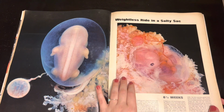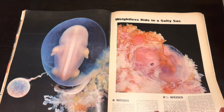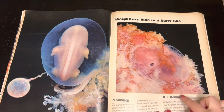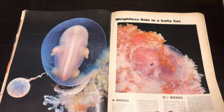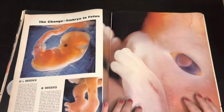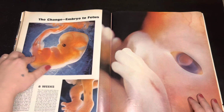This is the comfiest embryo I've ever seen. The yolk sac here looks so soft, but you see its little fingers and toes. They're still webbed. Oh yeah, and around this stage, brain activity can actually be detected. And they respond to external stimuli, too. Sweet little embryo and its beautiful umbilical cord.